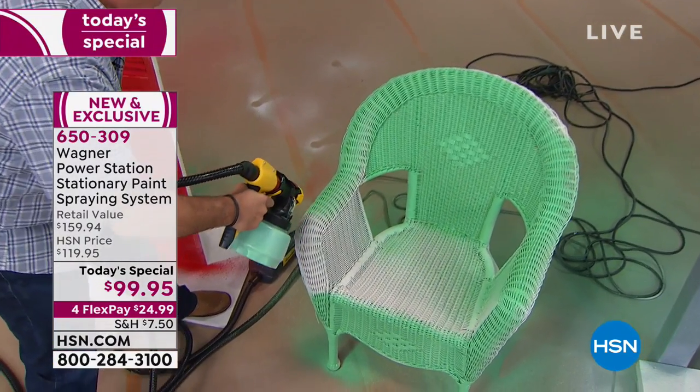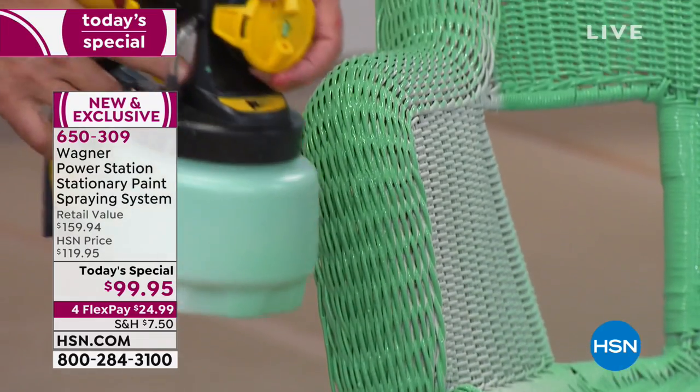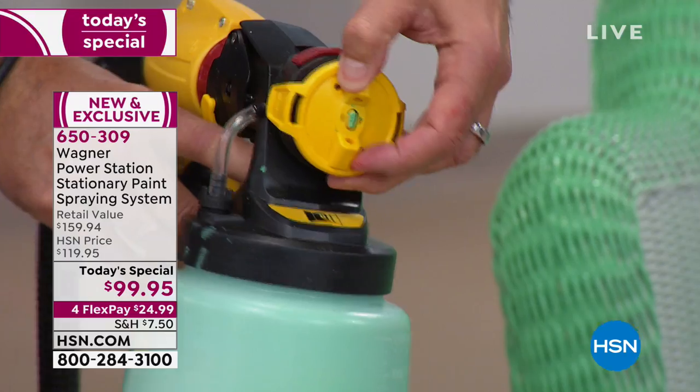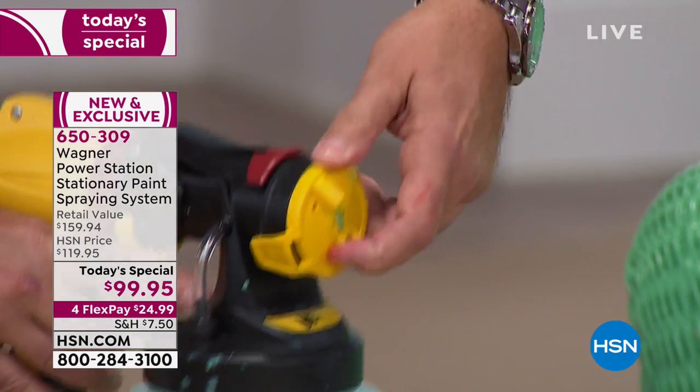Now, I've done the top part of this. Now what I'm gonna do is make a small adjustment right here on what we call the dog ears. I'm gonna turn that horizontally, just like this. There we go, come on, baby.